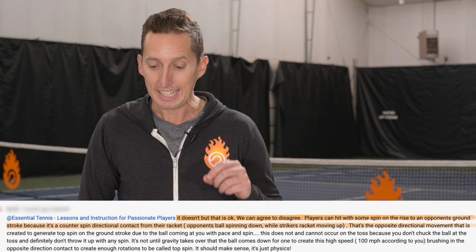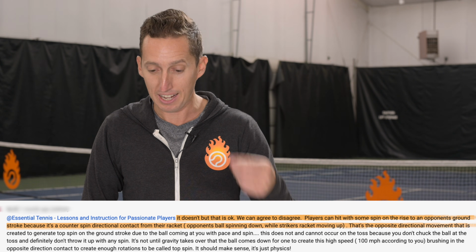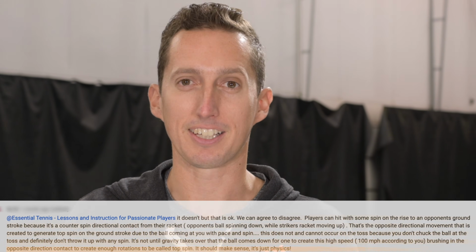Players can hit with some spin on the rise to an opponent's ground stroke because it's a counter spin directional contact from the racket. Opponent's ball is spinning down while the striker's racket is moving up. That's the opposite directional movement that is created to generate topspin on the ground stroke due to the ball coming at you with pace and spin. This does not and cannot occur on the ball toss because you don't chuck the ball at the toss and definitely don't throw it up with any spin. It's not until gravity takes over and the ball comes down for one to create this high speed brushing in the opposite direction to create enough rotations to be called topspin. It should make sense, it's just physics.